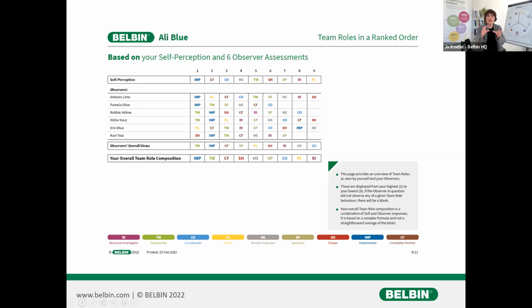And there are the similarities. But questions you may want to ask is, why is Erin Blue not seeing your implementer when everybody else does? What relationship do you have with Erin, which means that they're seeing a higher plant behaviour, more creative, rather than the organised and the practical? What relationship do you have here? Who's your manager? Who manages who?